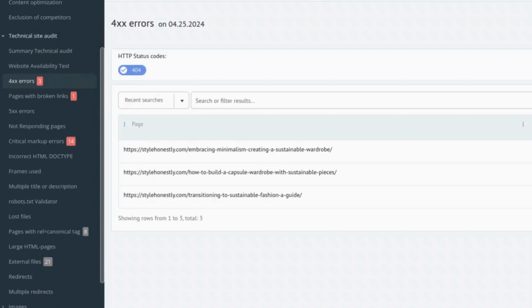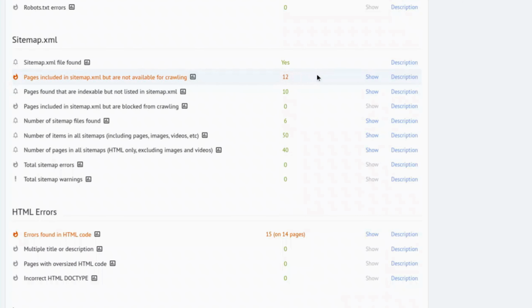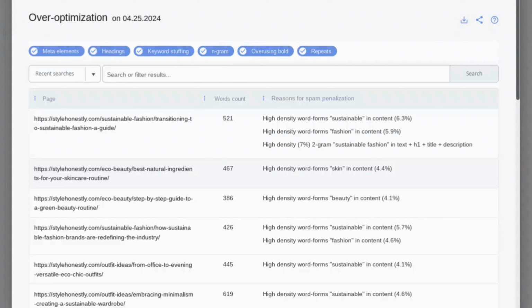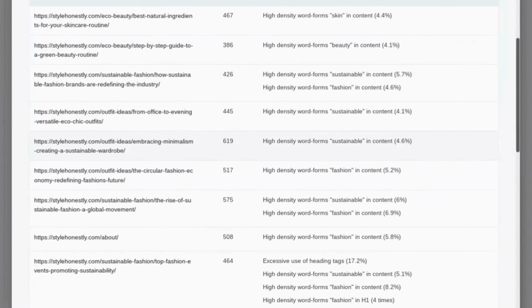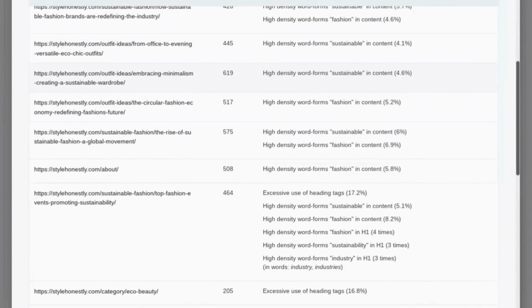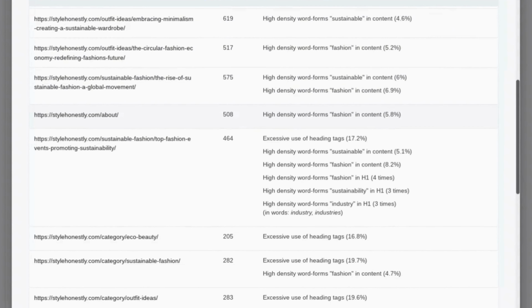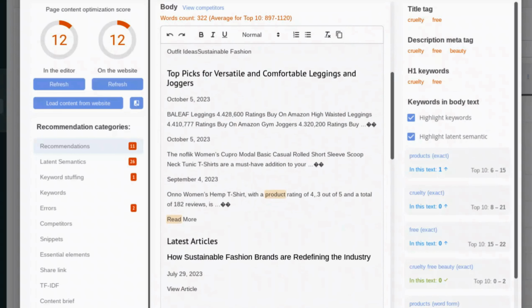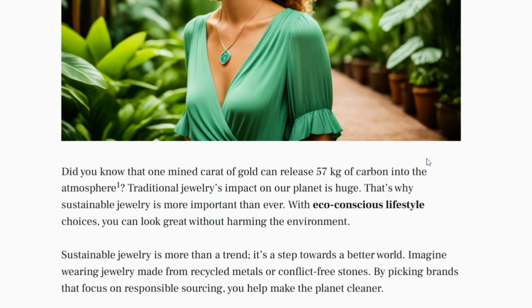issues it finds. Technical SEO is the foundation for better rankings, and if your site isn't functioning properly, all the content in the world won't help you. With Labrika, you can ensure that your site is optimized for performance and user experience, which is key for ranking higher on Google. Next, let's talk about SEOwriting.ai.